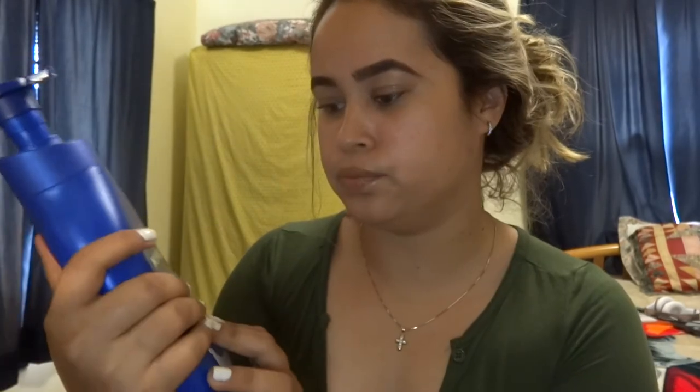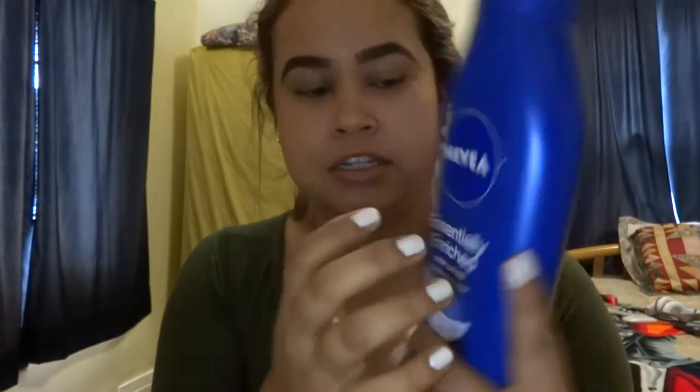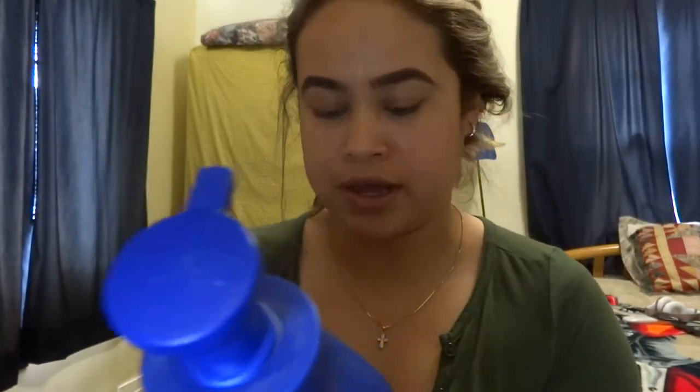What I use to moisturize my face is a Nivea. For those who have really dry skin like I do, I really recommend this because it's the bomb. It makes your face glowy and dewy.